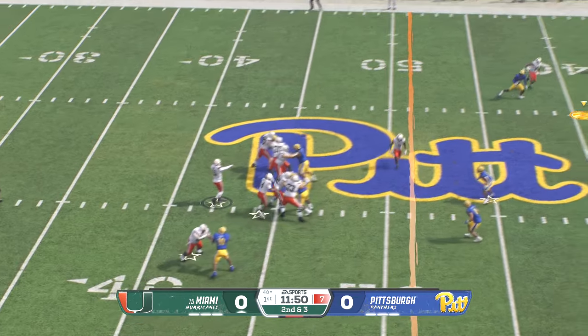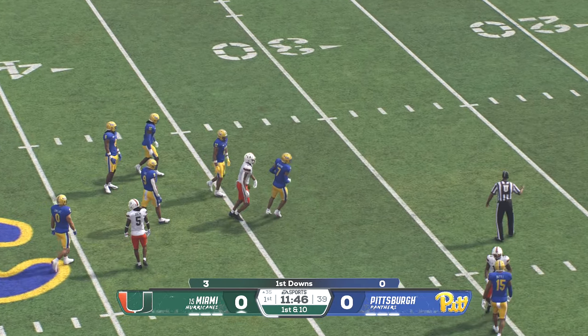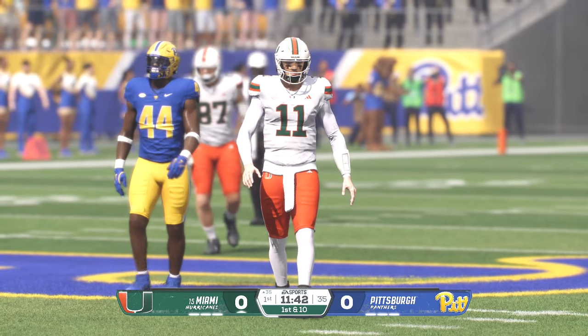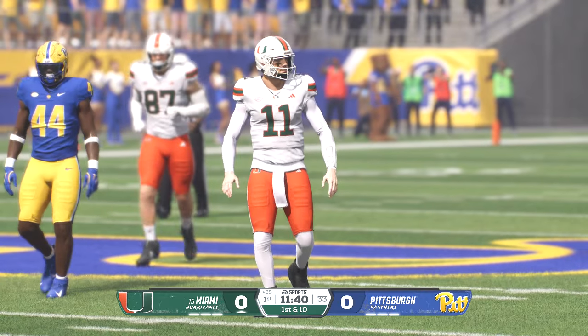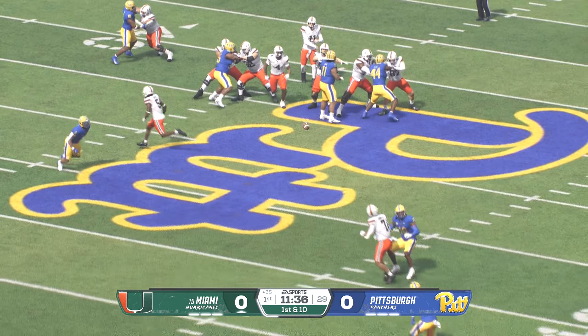Play action fake, looking to throw. Caught over the middle. It's Daniels. They stop him, but not before he reaches the 35. This offense really threatening now. Just a great throw and an even better catch here by Miami to be able to come up with a big play for this offense.